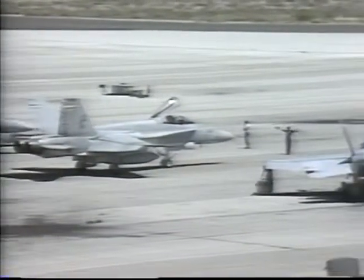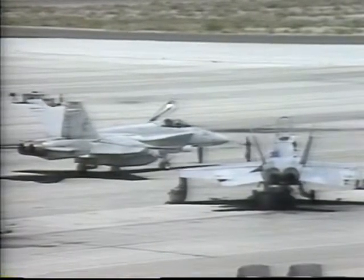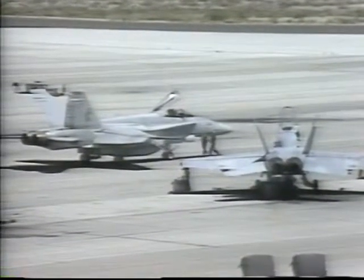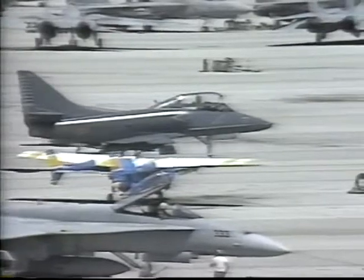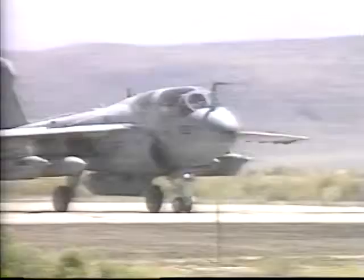The air wing will get together and start doing air wing training, which culminates with a detachment out to Fallon, Nevada, where everyone gets together, all the different warfare specialties, and they integrate the air wing itself. Out at Fallon, you'll plan different types of simulated missions.